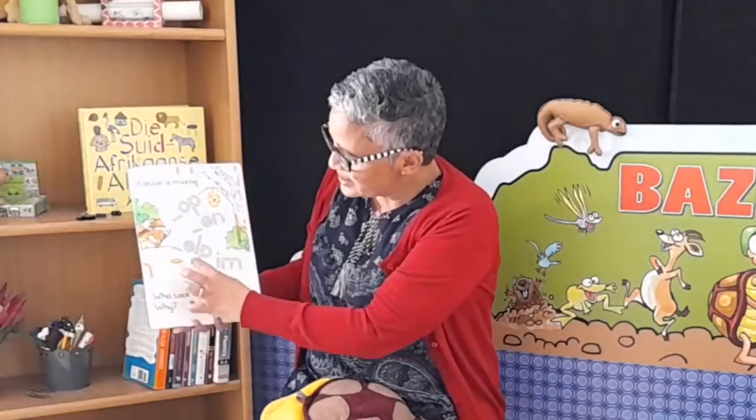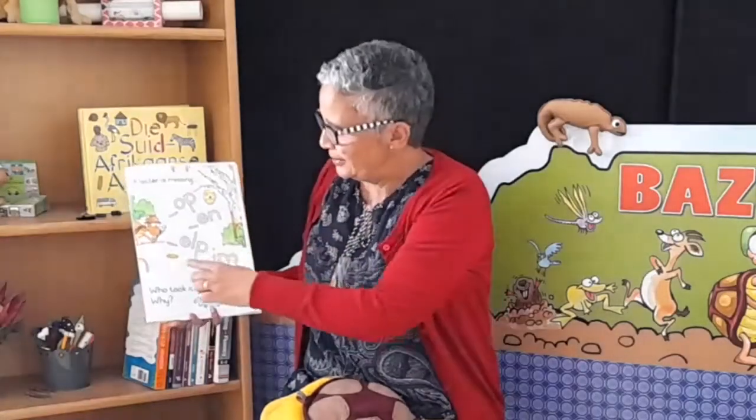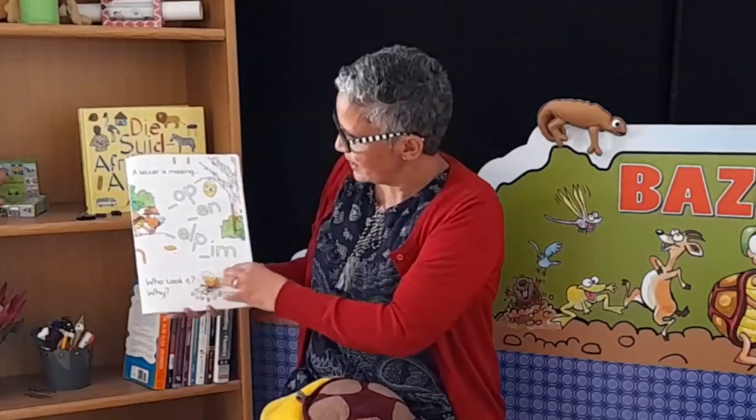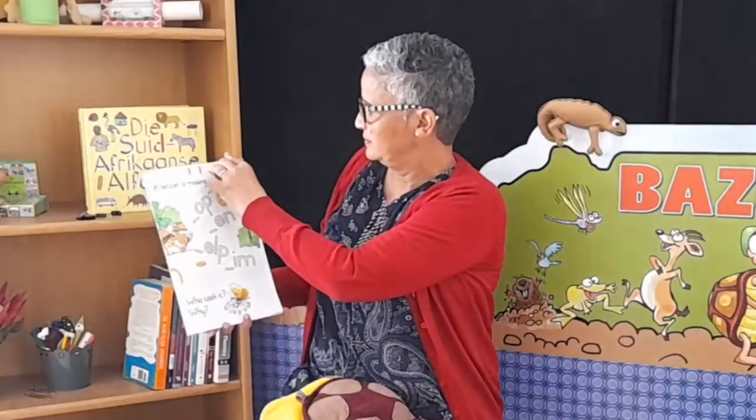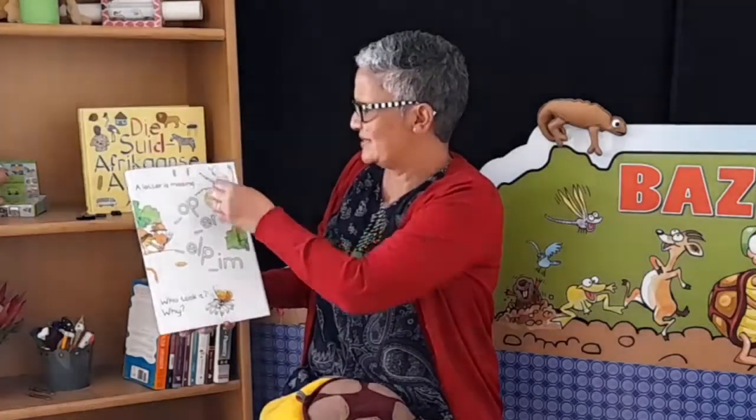And also we focus the attention on this yellow dot here. What is this all about? What can it be? Because this is also a clue in who took the sound. And this is not a right and wrong answer, because predictions during reading is not right and wrong. We adapt as we go along. Then we turn the page, and they will be shouting by this time which sound is missing.